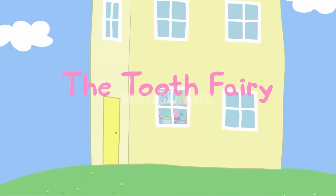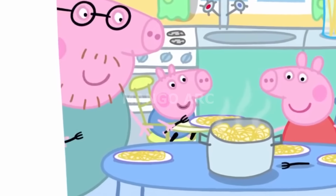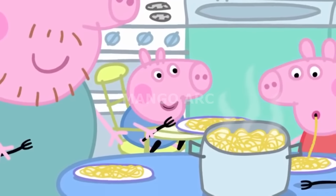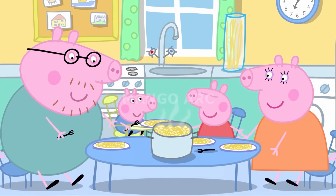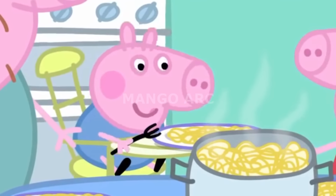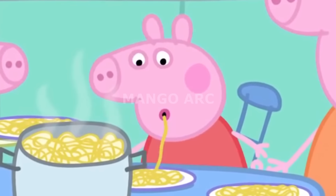The Tooth Fairy. George spent 7 whole seconds chewing on a single pasta, so thoroughly that I got hungry. Peppa and George are having their favorite food. Oh, that's an almost imperceptible mistake. The animators left a micro bite of George's tongue. But I wanted to point out that while George has to move his fork to suck the spaghetti, Peppa does it without even holding the fork.